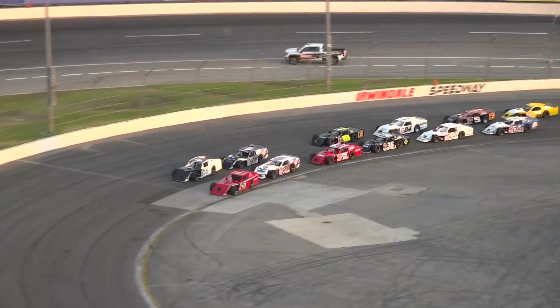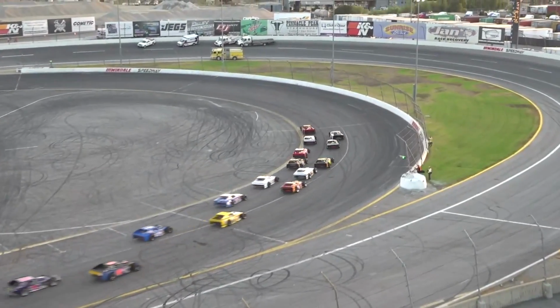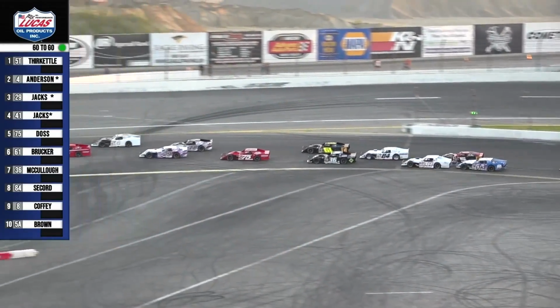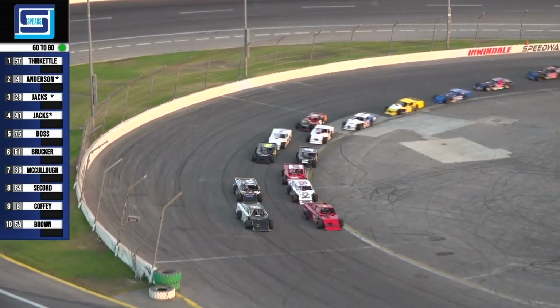Here we go, getting ready to go. 60 laps on the third mile at Irwindale. Clean start into turn number 1. Travis Thurkettle looking for the advantage into turn number 3. Anderson on his outside in that 4, and then the Jaxes filling row number 2.